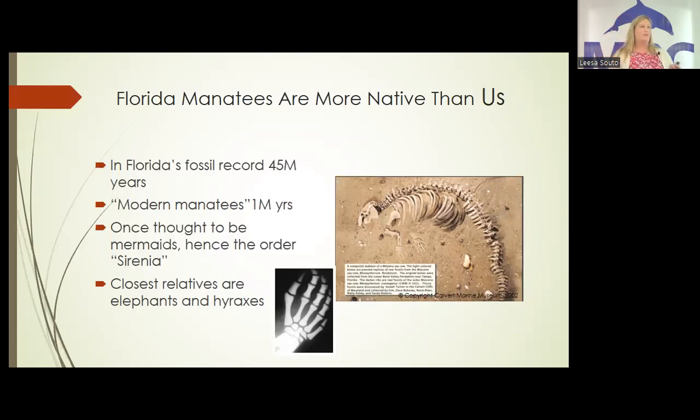Hyraxes are found in Africa. They're like a small squirrel-like animal. They're furry. They don't look anything like elephants. They have little small tails, but it's interesting how diverse this evolutionary history is.